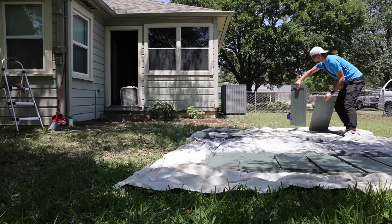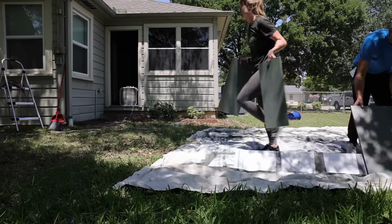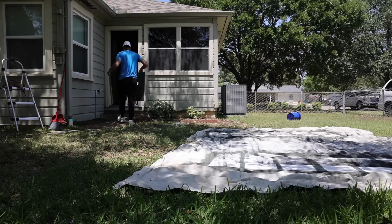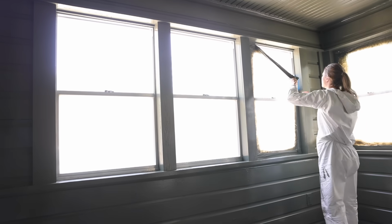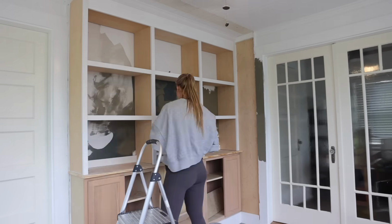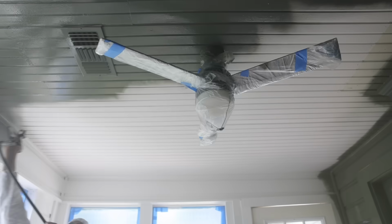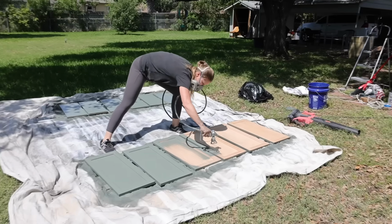Finally, we brought all of the cabinet doors and shelves inside, and it felt so good to be done with paint week. Man, amazing job on the paint this week. It's always a doozy of a job. Paint week, it's just messy. It's so involved and it's just everything. It's in your hair, it's on the ceiling, it's everywhere.